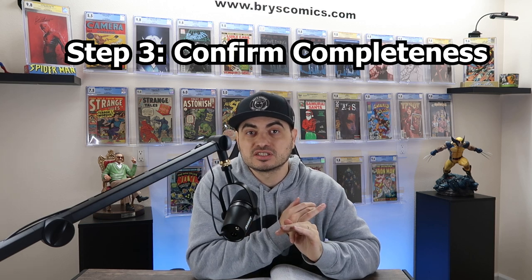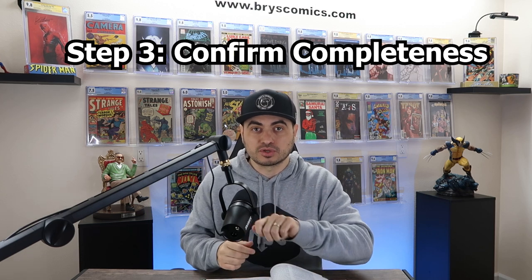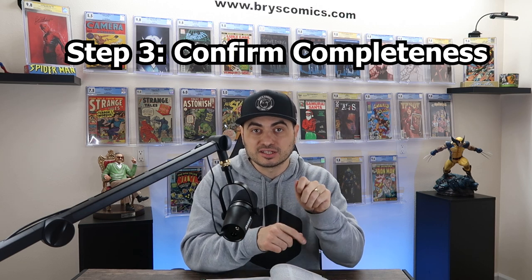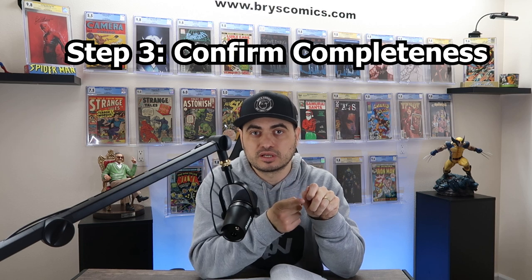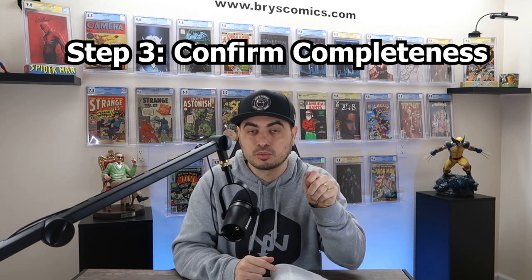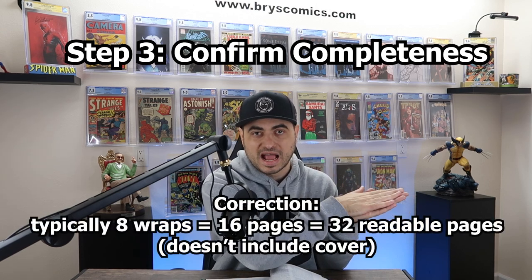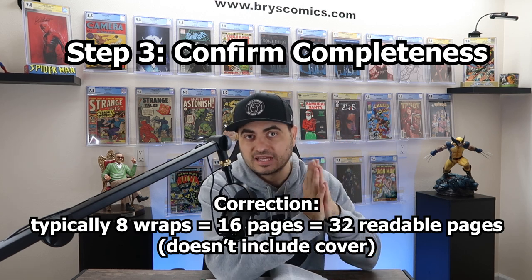So there's pages, there's readable pages, and there's wraps. A page is when you grab the comic and you turn the page, it has a front and a back side. That's one page. A readable page is page one and two. So one page has two readable pages, but for the purpose of counting pages, you just count the actual page, not the readable pages. A typical modern comic book is 16 wraps that when folded together become 32 pages.